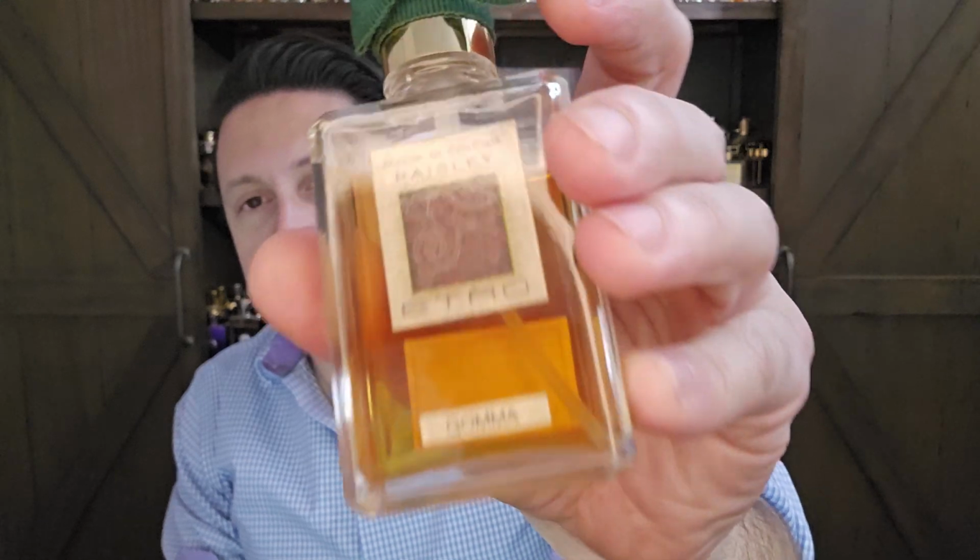I believe it's sadly discontinued right now. Etro made some really underrated fragrances back in the day. I heard they just got sold to one of the big conglomerate brands too, which makes me really, really sad. But these old Etro fragrances are worth their weight in gold.